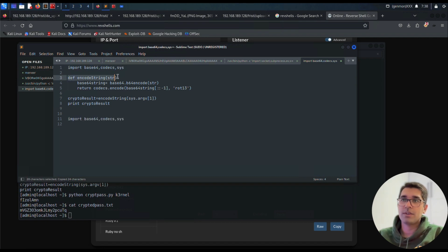We have def here, I call it decode the string. It first base64 encodes and then ROT, so we should just do the reverse. I use this one here, it has one tab. Let's call it decode equals codecs.decode the str, what we get from the user, and then use this one.